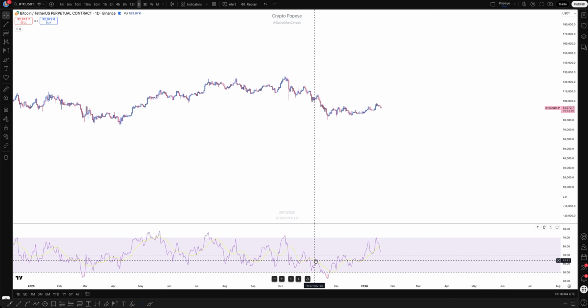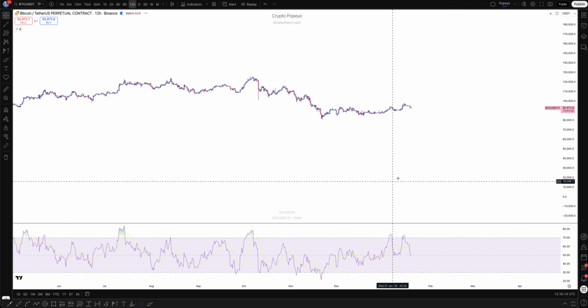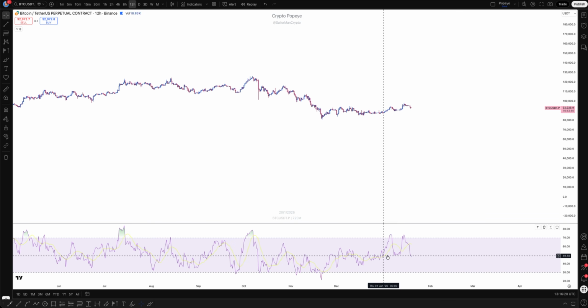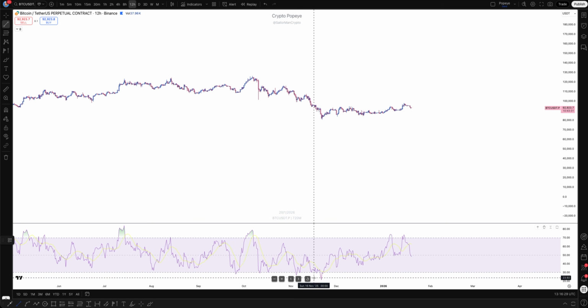and then it started to be resistance, flipped, support, and now we are still above it. I believe we are still above also the 12 hours, so still holding here. This can be used. It's not so clean as you can see as the daily 50 level, this level here, but it can be used a little bit as a momentum.